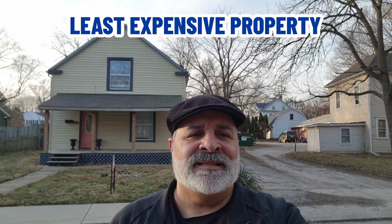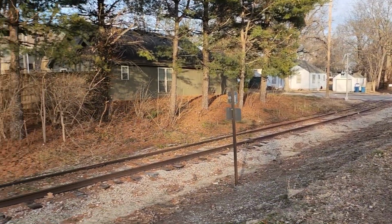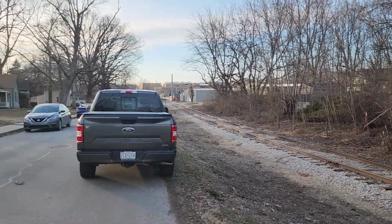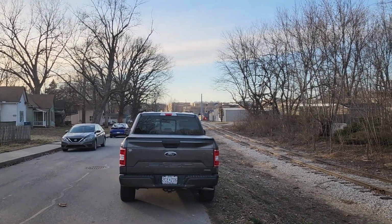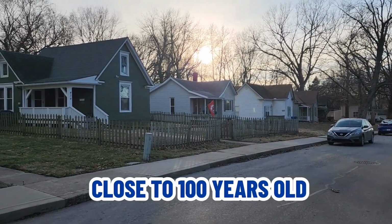All right, guys, so we are here at property number 1, which is right behind me here in Liberty, Missouri. So this right here is the least expensive property on the MLS here in Liberty, Missouri. But as always, let's take a look at the surrounding areas. So this is directly across the street. As you can see, there is a railroad track that comes right through here. Probably not the best thing you want, you know, to have a railroad right in front. It can get a bit noisy, but this is an older part of Liberty, Missouri. The courthouse, as you can see, Liberty Courthouse is right over there for Clay County. So you see some of these old houses over here, they're all basically in the same age range. They're probably close to 100 years old. They're all completely refurbished.